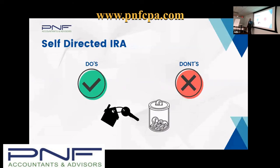First mistake, do not partner yourself with your self-directed IRA. You cannot touch it. Your wife cannot be a partner with your self-directed IRA. It has to be a complete stranger. It cannot be a household, cannot be related. If you're going to go in a partnership, your self-directed IRA has to be partnering with a stranger. It cannot be in relation.